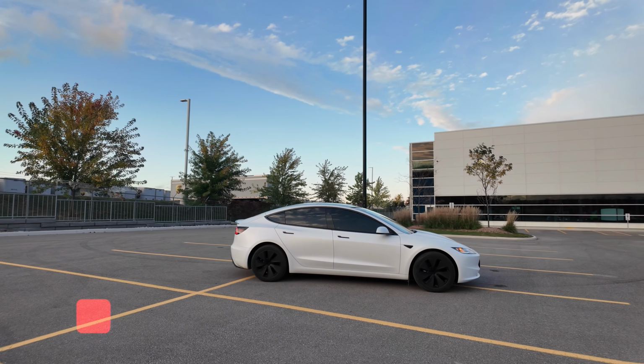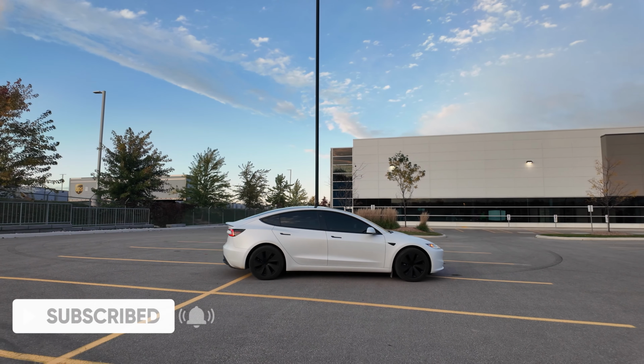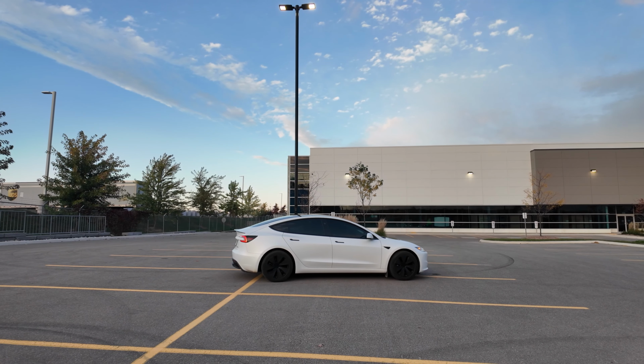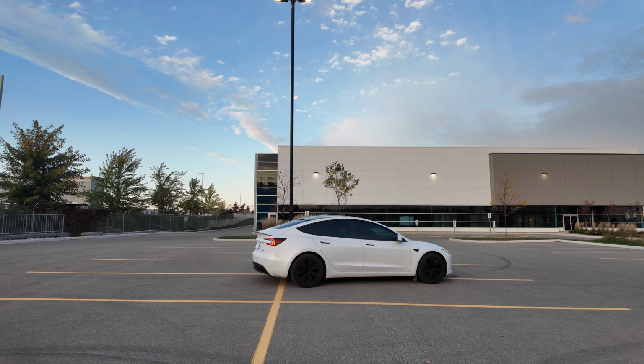I do have the wall charger, which charges overnight in like 2-3 hours depending on how much I drive the vehicle, and I think that's what the majority of people get installed in their house anyways. And if you're going that route, then your ownership experience I think is going to be much more pleasant.